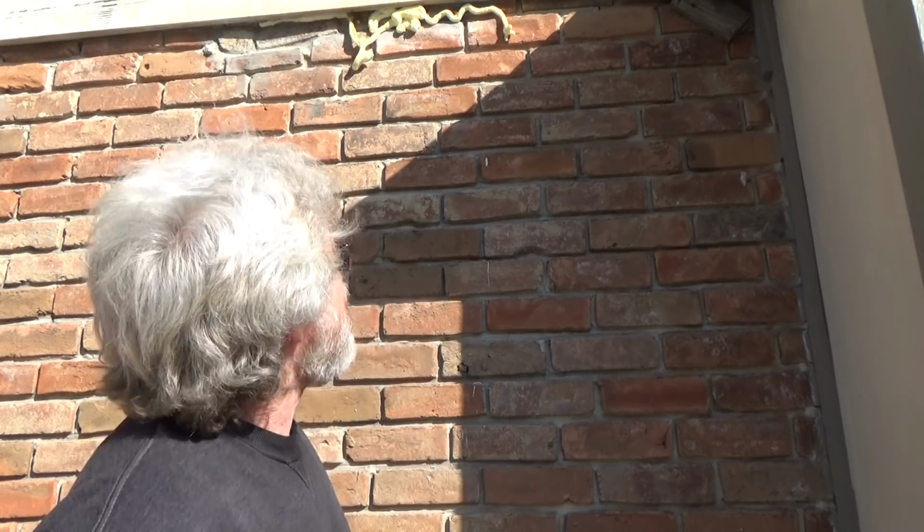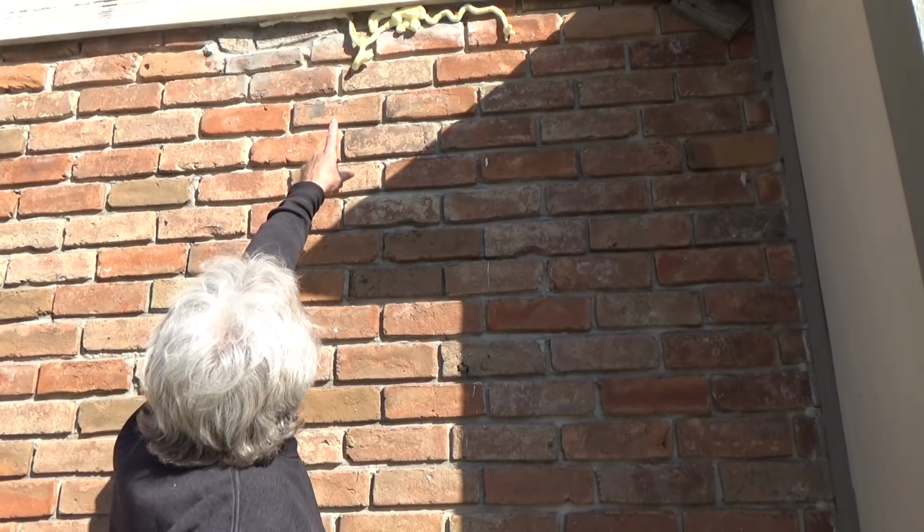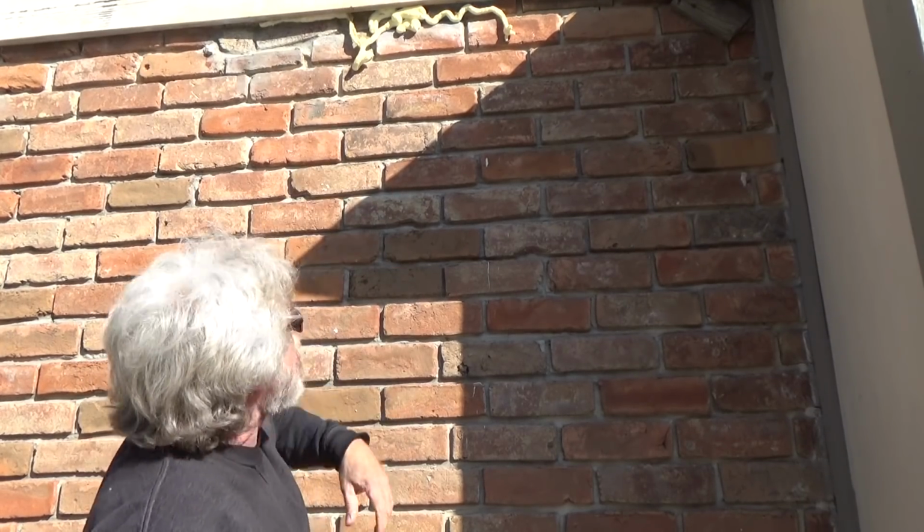Hello, Mr. Ed here. Today is March 6, 2021, back in New Orleans East. The bees are making the entrance between the floor joists, between the first and second story. And I can't tell, don't know how long the bees have been here.